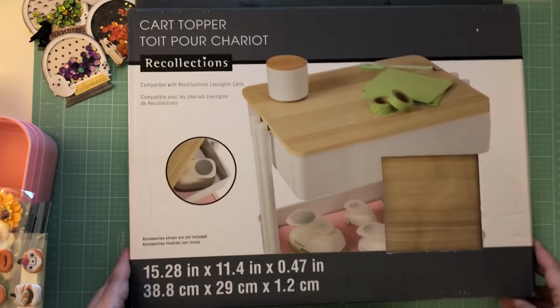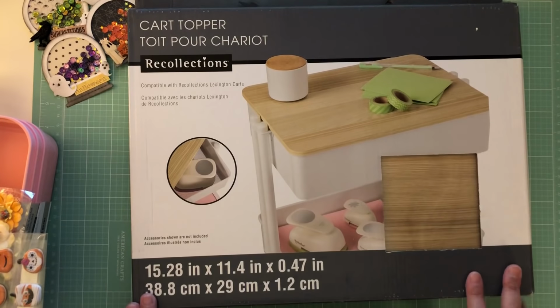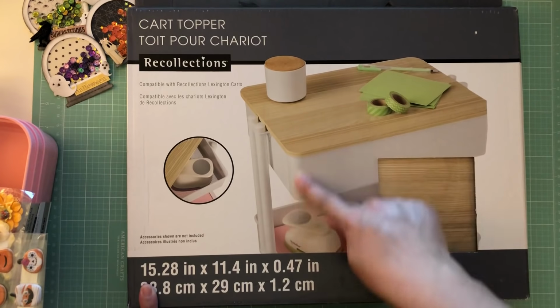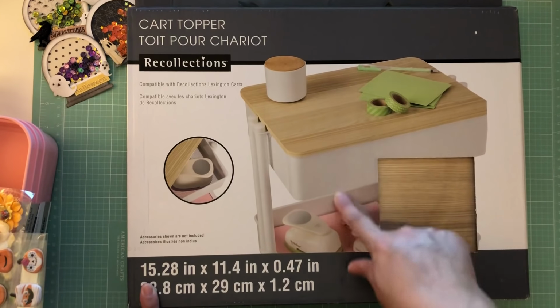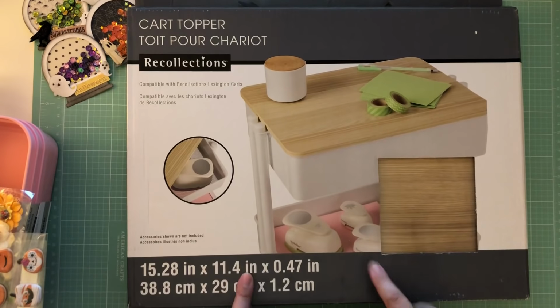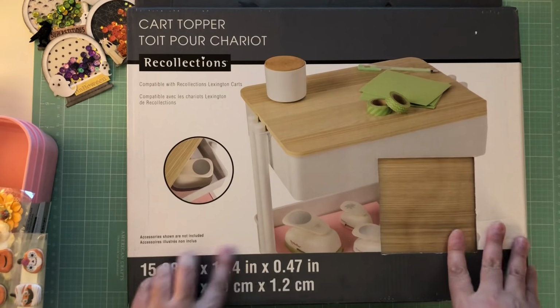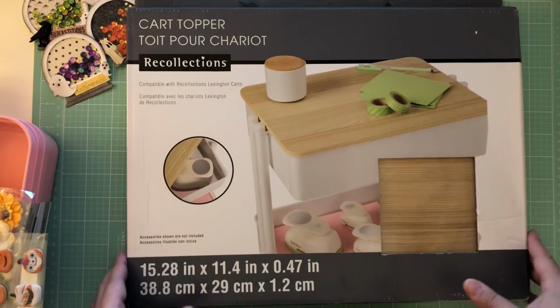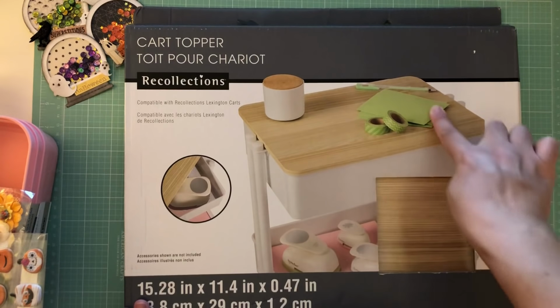So the first thing I found, which I've never seen, I don't know if it's new or maybe I've just never seen it. It's a cart topper by Recollections, and if you guys know, these are the carts that they sell that look like the IKEA Raskog at Michaels. Everybody has them. I have the mint green one, and now they have little toppers, like desktops, to make it look like this. Isn't this cool?